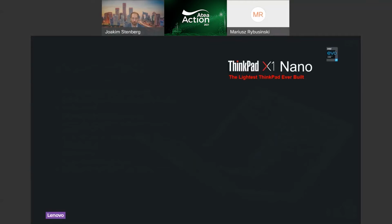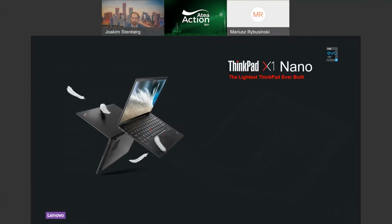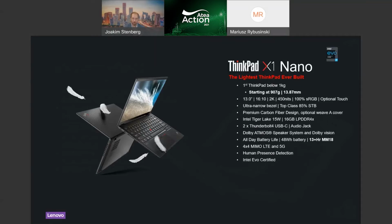Another, the lightest ThinkPad ever built, is the X1 Nano, and it's below 1 kilo, so featherlight, but with really great performance, and it's amazing, this device, for portability. So it's also a 16:10 display, and also features the Dolby Atmos speaker system and all-day battery life.